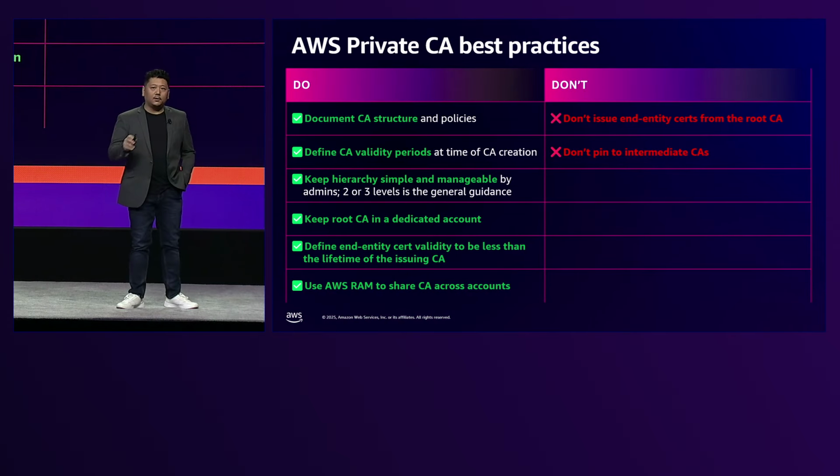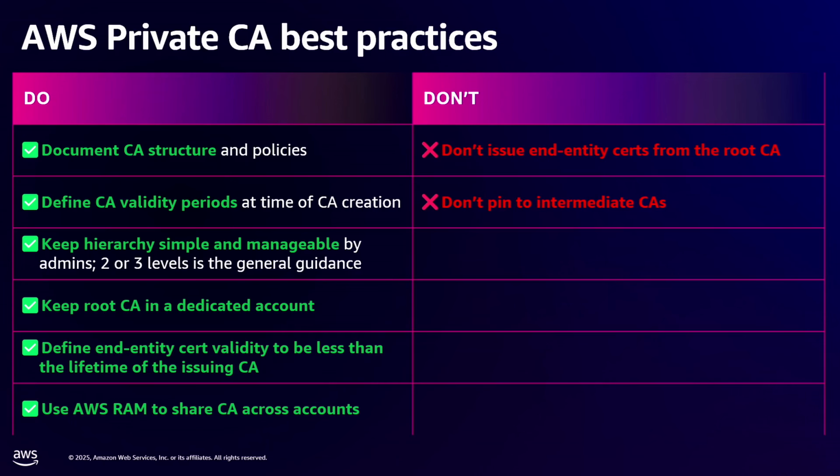So overall, we have a bulleted list of things, but it really comes down to be intentional. Right? Take time to document what you're going to do. Think about your CA hierarchy. Think about validity periods at the time of CA creation. Right? Once you issue a cert, once you stick a CA certificate into a trust store, it's a lot of work to rotate that trust store if you want to go change something.